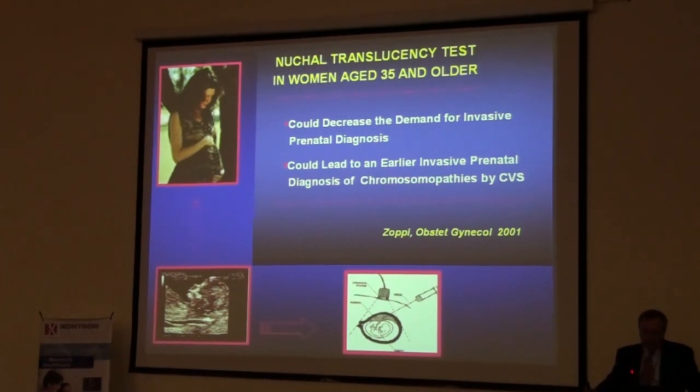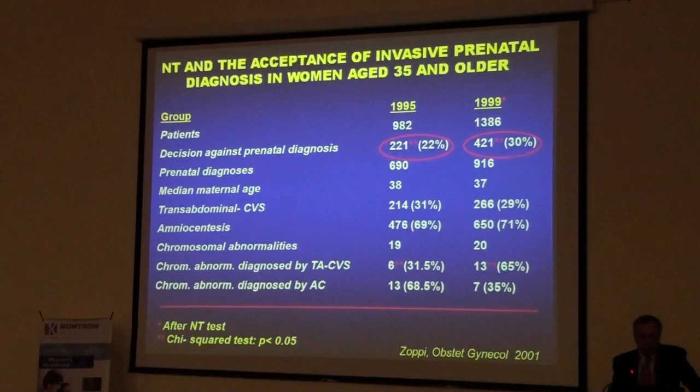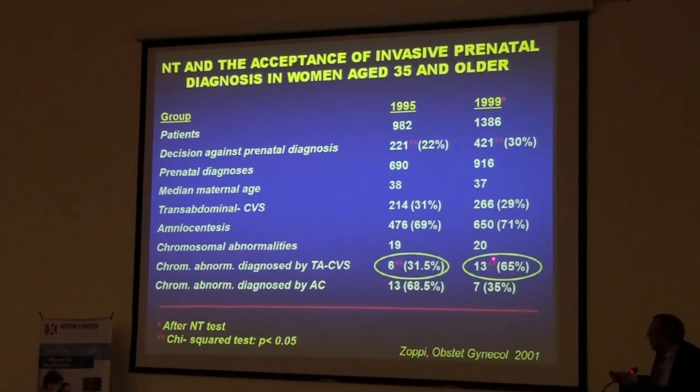What happened in that case? There is a decrease in demand for invasive prenatal diagnosis, and most invasive prenatal diagnosis is for chromosomopathy diagnosed by ultrasound. You can see here our study published in 2001: before nuchal translucency screening was available in our center, the decision against prenatal diagnosis was 32% in women over 35 years. Following the introduction of nuchal translucency screening in 1999, the decision against a prenatal invasive test was 35%, and now it is also 60% of the cases. And the majority of chromosomal abnormalities are diagnosed in the first trimester by transabdominal ultrasound, a rate very high compared to the second trimester.